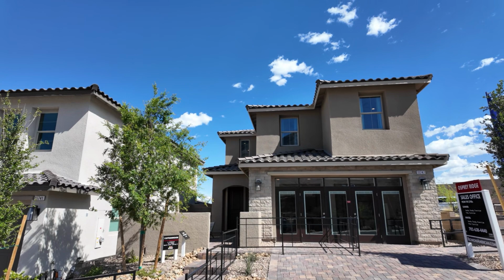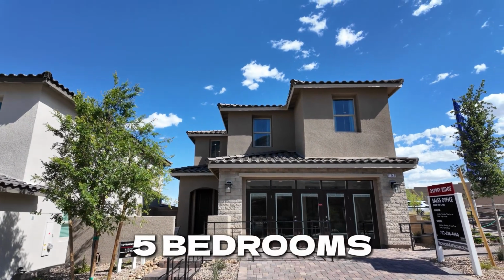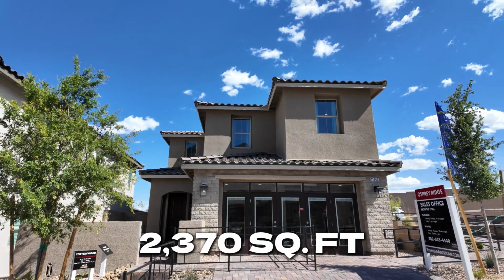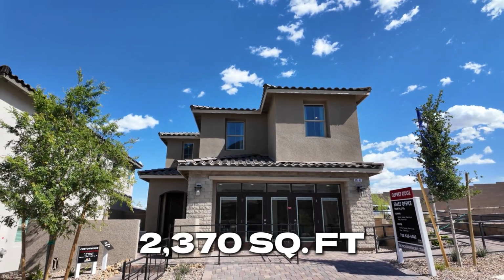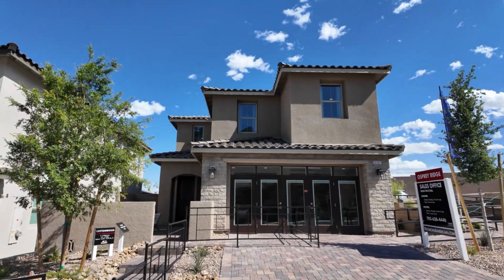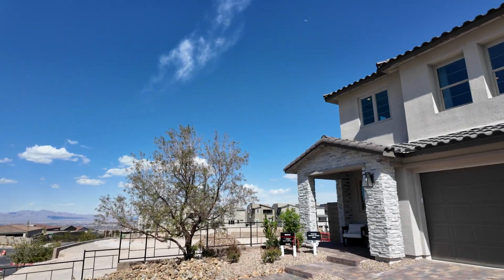All right, so this is the Cottonwood floor plan. It's 5 bedrooms, 3 bathrooms with a 2-car garage, and it's 2,370 square feet. Now, Richmond is a spec builder. So what that means is that they are already speccing the homes out after they release them.